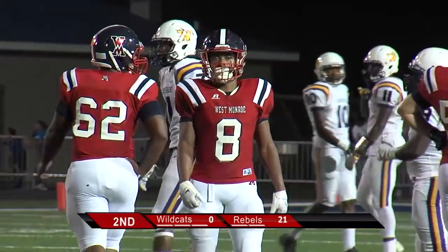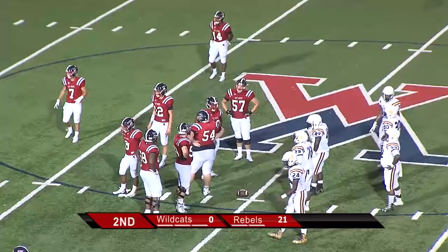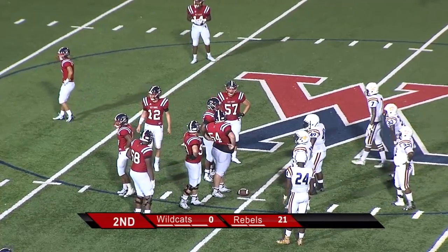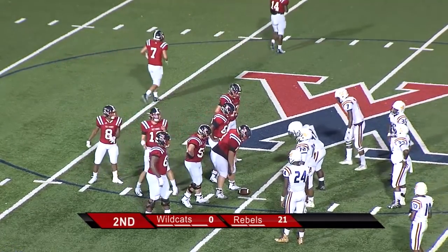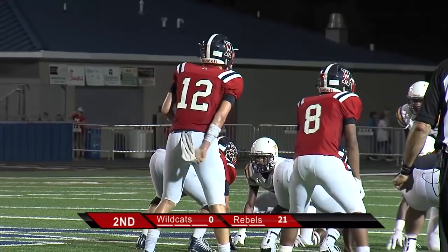1:14 left to go here in this first half. 21-0 Rebels. 3rd down and 8. Yeah, Lavender with an outstanding play. He's a great looking athlete too. Kind of an outside backer, defensive end, and he really did a good job there. Nice play by Lavender for the Wildcat defense.